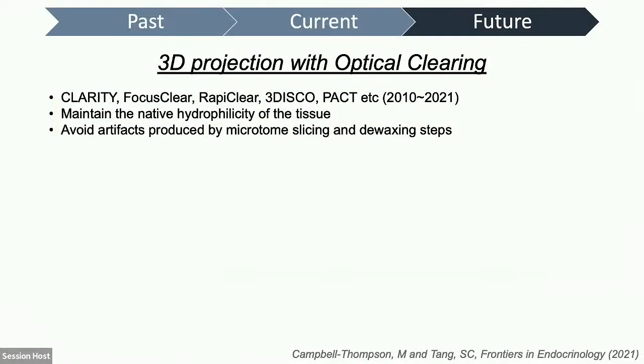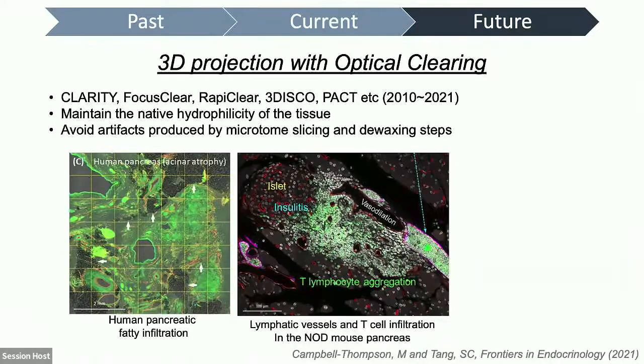I think the future immunological technique also has to be a 3D multi-dimensional approach, such as 3D projection with optical clearing. During the recent decade, many publications have been released regarding 3D projection of pancreatic tissues using different optical clearing methods. One of the advantages is maintaining the native hydrophilicity of the tissue, so we can avoid artifacts produced by microtome slicing and dewaxing steps from the conventional histological method. For example, you can see here that we can clearly visualize hydrophobic fat and adipocytes in human pancreatic tissues, and we can also better visualize delicate lymphatic vessels and T cell infiltration.